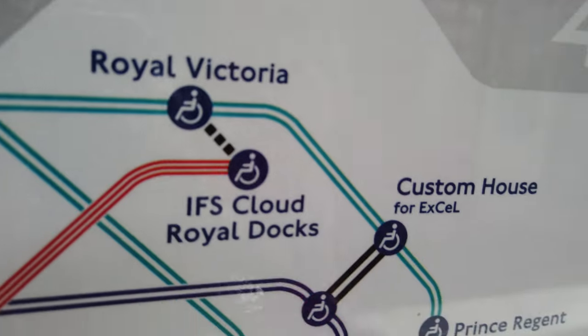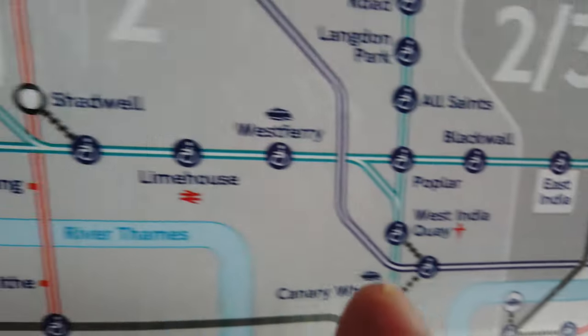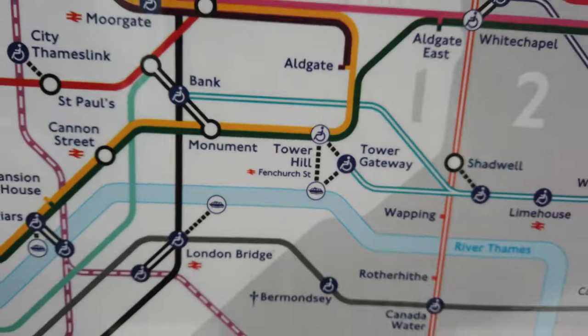Started here at Customs House. And we've gone all the way now into here. Yes. So, Tower Gateway. Street. And this is the street. Doors opening. Which way is the street? Closing. This way?